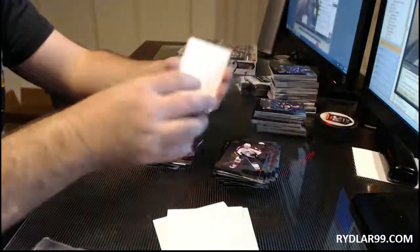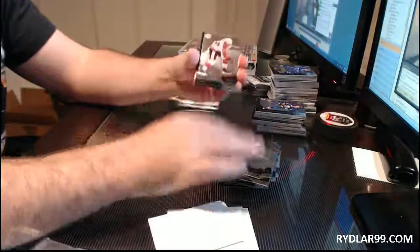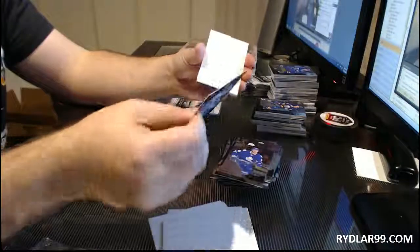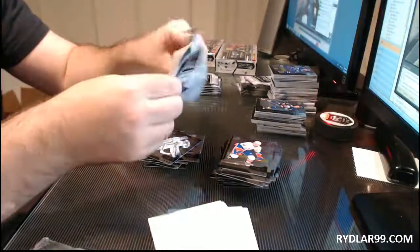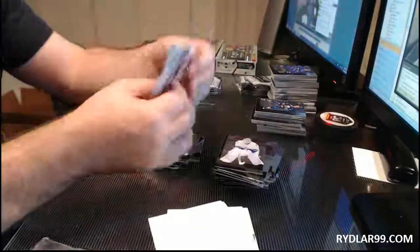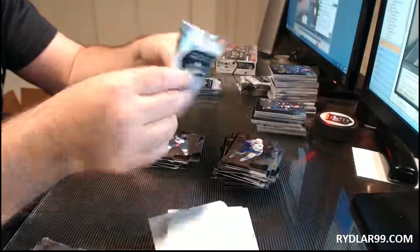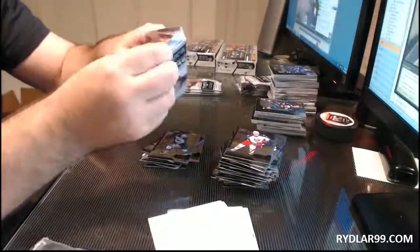Double diamond, Corey Crawford for the Hawks. Quad diamond, Mike Bossy for the Islanders. LA Kings, Jonathan Quick, triple. Double diamond for the Wild, Heatley. No Yak, no McKinnon, no Hurdle, no Gallagher, I believe. Yet.